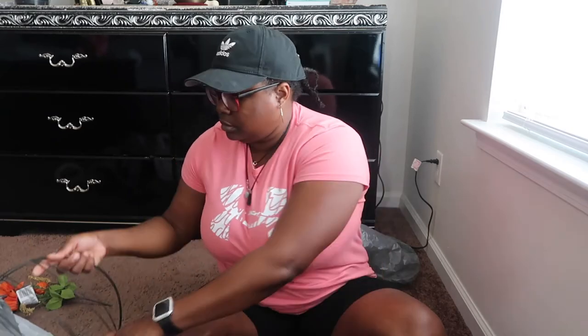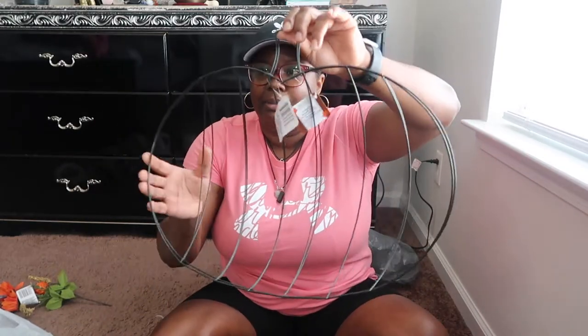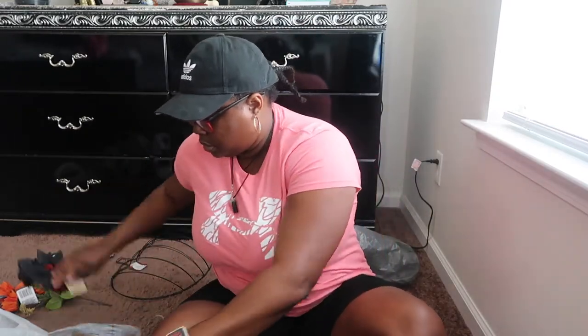I got these little pumpkin wreath forms. I have no idea what I'm gonna do with these, but I'm definitely gonna look it up online because I need to see. If I do a DIY with these, I would definitely include it in the video. This is my first year getting them. I have seen them every year, but when they get these in Dollar Tree, they're gone. So I just went ahead and bought them, got it.